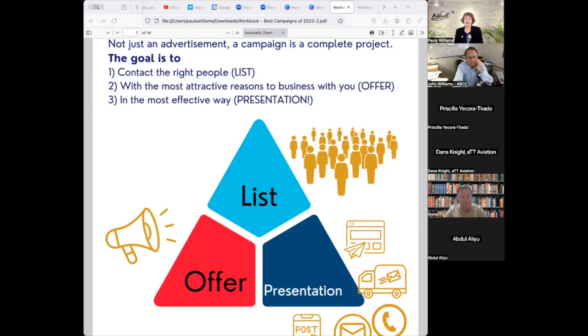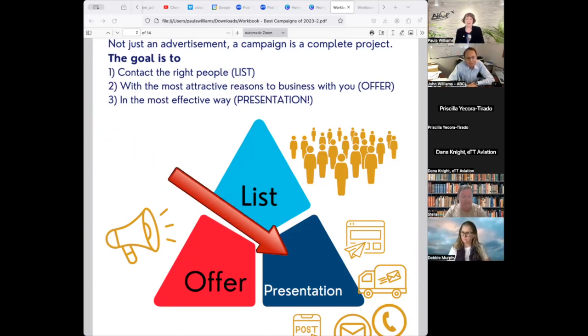So there are three elements to every campaign: a list. How do you figure out the right people who are the most likely to be interested in your product or service? You want to contact those right people. You want to put together the most attractive reasons to do business with you. That's your offer. And it's not just "buy my product" necessarily, it is why you should buy this specific product right now, right? And then we also have a presentation.